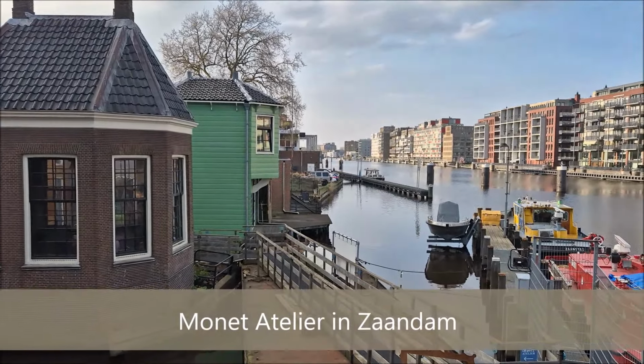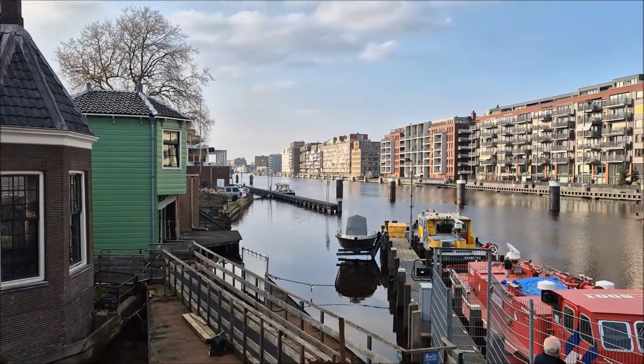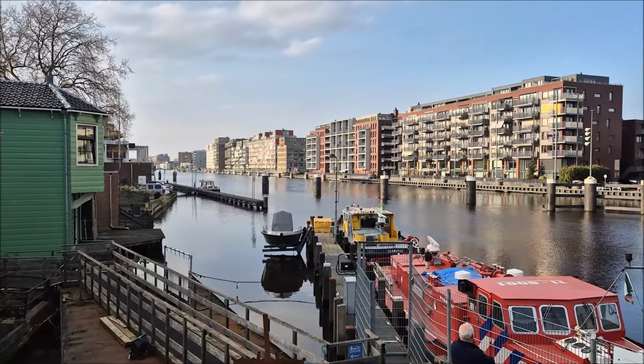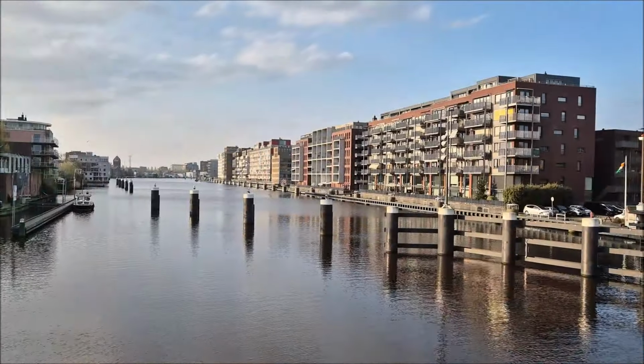The Monet Atelier in Zaandam is a small museum and exhibition space dedicated to the renowned French Impressionist painter, Claude Monet. It is located in the heart of Zaandam, a city in the Netherlands known for its picturesque architecture and historic charm.